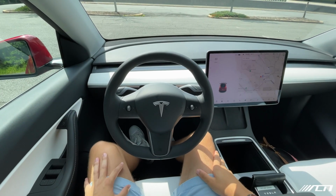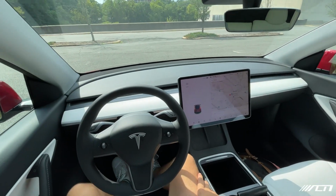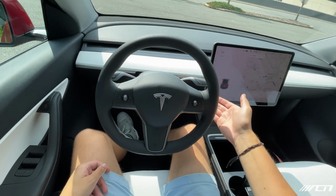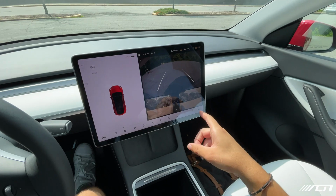Okay, everyone, we're in the Model Y. We're going to take it for a quick drive and head back to our location. Of course, it's actually in drive right now. To put it in drive after a stop again, you can just put your foot on the brake and pop it into drive on the steering wheel. You can also pop it into reverse and check out these awesome cameras that Tesla always has.